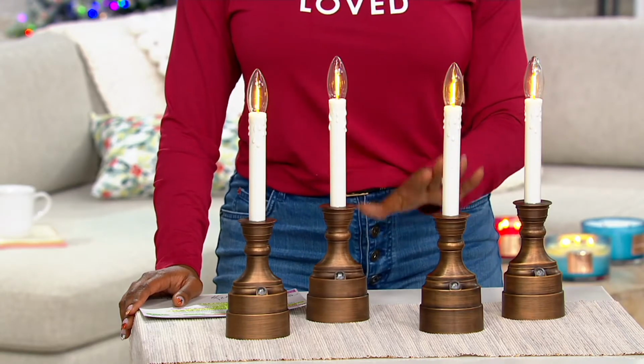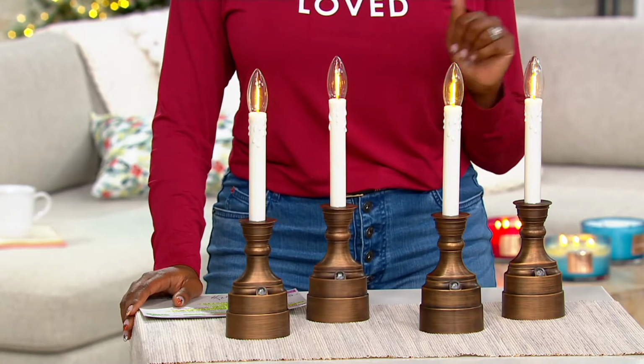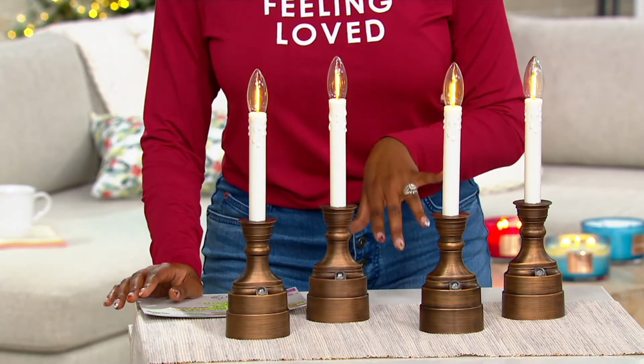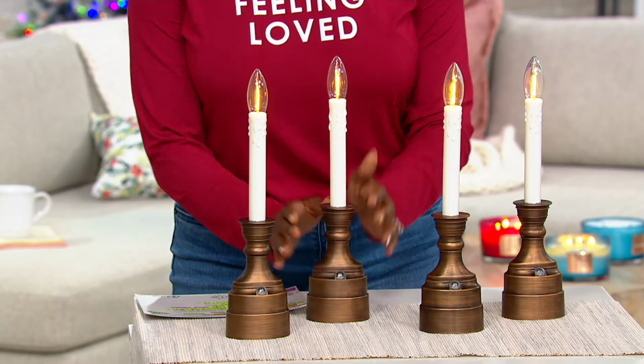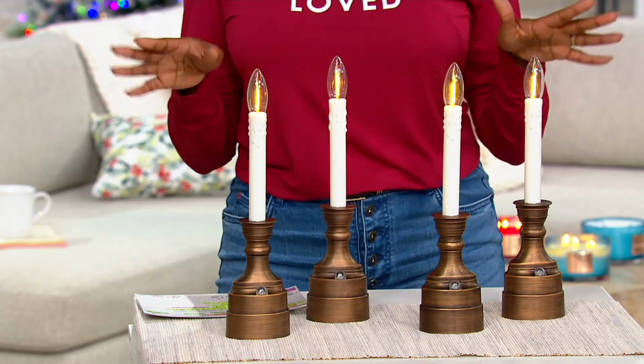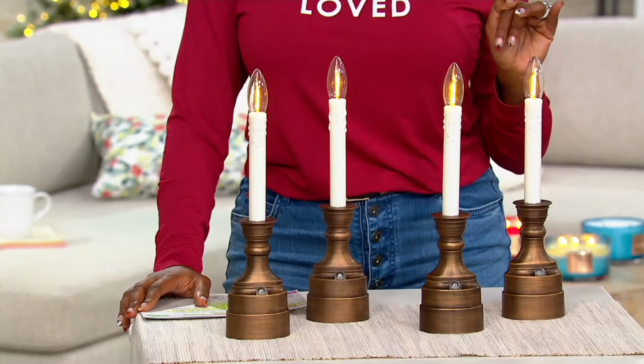This is the polished bronze. But polished bronze is sold out. So we're just going to show you what they look like in the features, but don't get attached to this color because that's sold out. But we're going to shop for the other shades that are available on QVC.com so you can see what's available for you to get home.